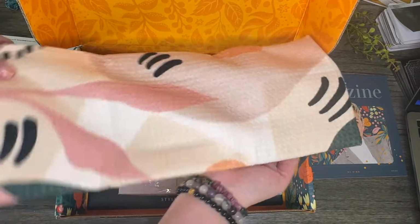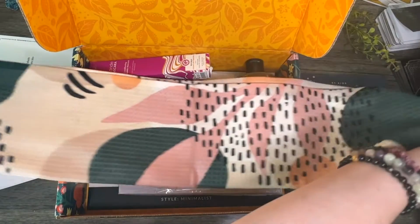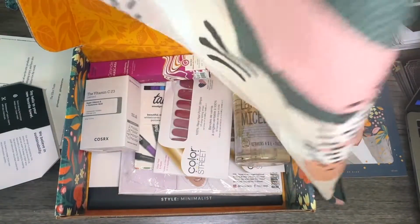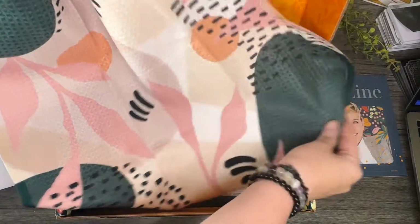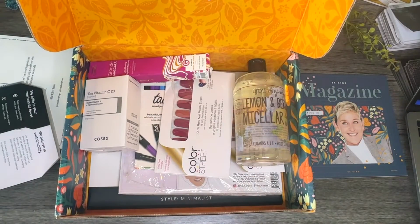This is so cute. I love this design. This will go so well in my place. I have a lot of greens. I just have a colorful place, and I love this. And it feels so soft. This is so cute. Okay, starting off with a bang.